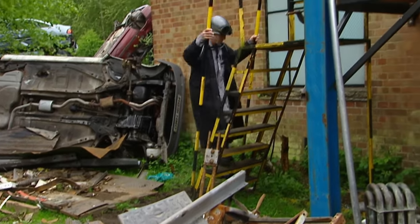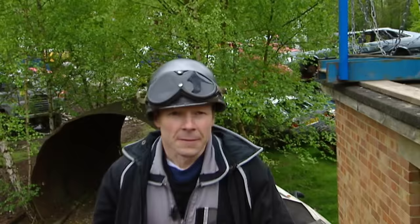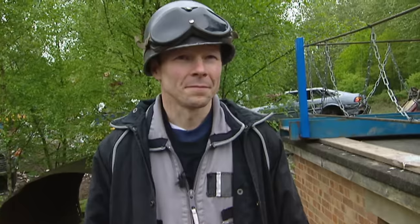Our sparky judge this week is Robert Fowler. From his workshop in Somerset, he converts almost any car to a completely roadworthy electric vehicle capable of over 100 miles an hour.